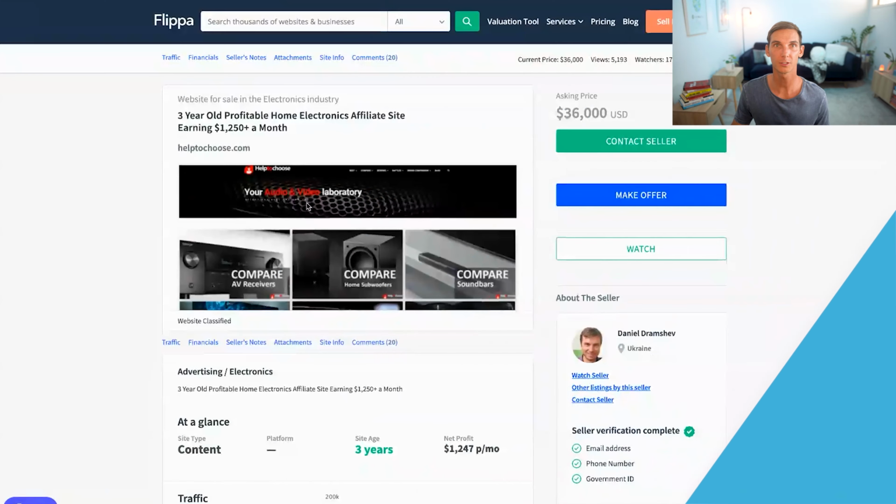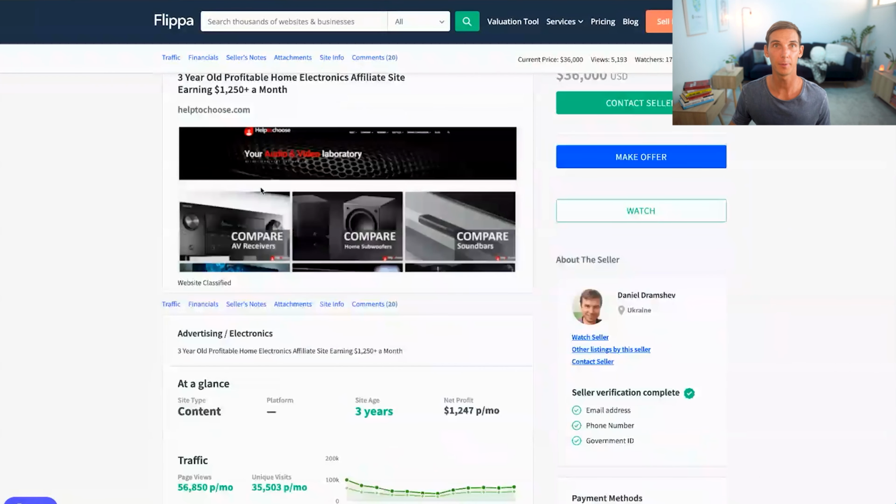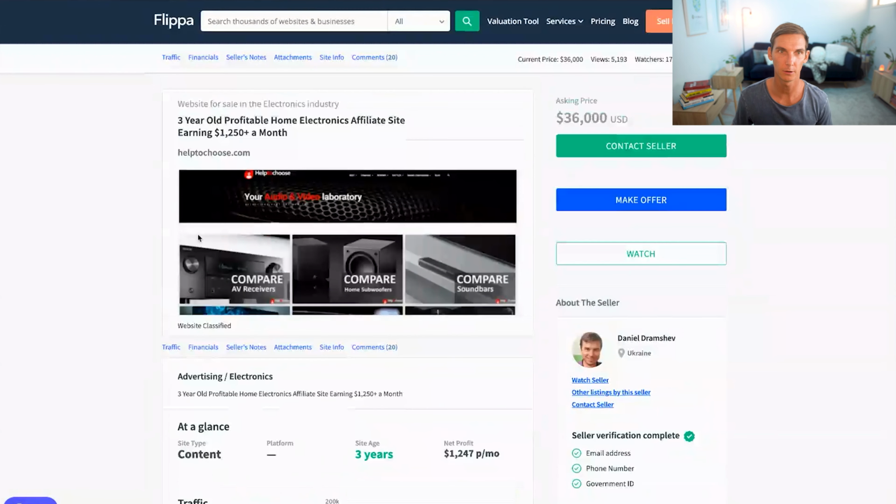The first business model is content websites. Here on my screen, I'm showing you a content website on Flippa. Now, content websites are websites that are like blogs. They produce content and they make money from ads or affiliate sales or a combination of both, and then sometimes some other different types of offers as well. But we'll stick with ads and affiliate for now.